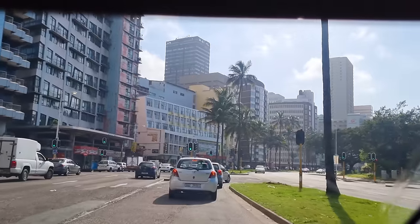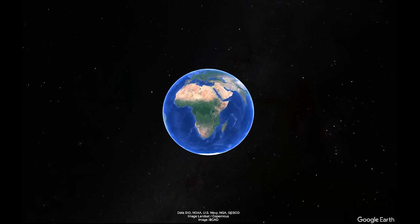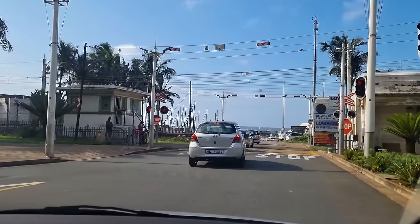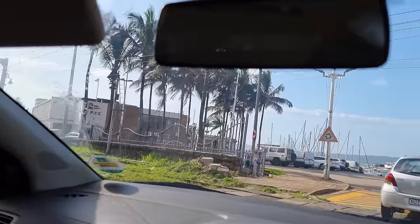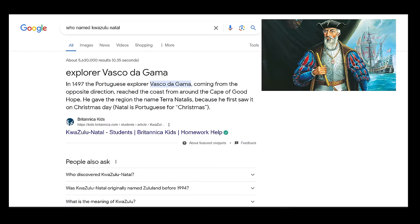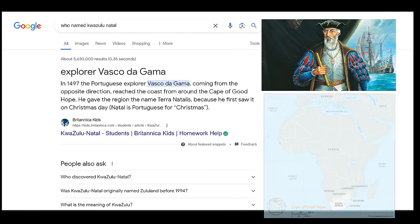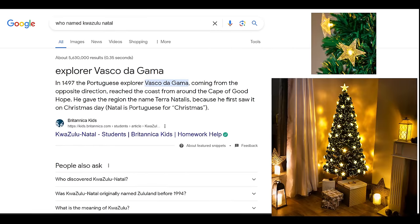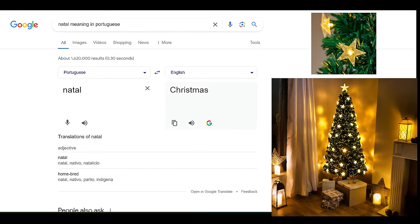I remember watching this National Geographic documentary a few years ago about the city of Durban. In the documentary, it said that KwaZulu-Natal, which is the province in South Africa where Durban is, was named after the birth of Christ by a Portuguese explorer. And after doing some Googling, this is what Google says. In 1497, the Portuguese explorer Vasco da Gama, coming from the opposite direction, reached the coast from around the Cape of Good Hope. He gave the region the name Terra Natalis, I'm not sure if I'm saying that right, because he saw it on Christmas Day. The Natal in the name KwaZulu-Natal means Christmas.